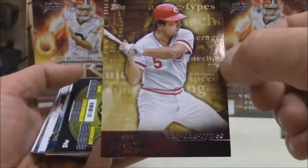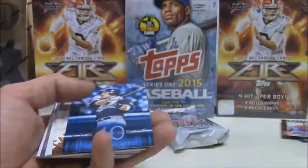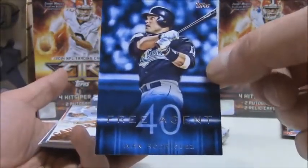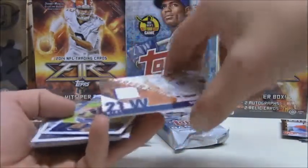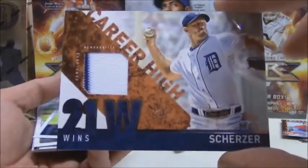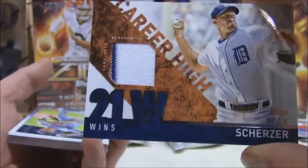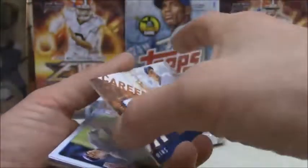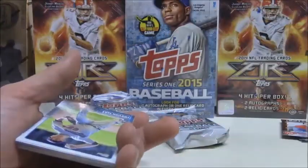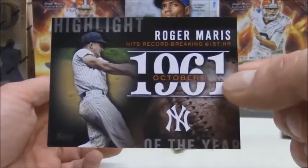Johnny Bench, Archetypes. Jeff Bridges, first pitch. Pudge, free agent, 40. He got a Scherzer career high. Got the pinstripe in the jersey for the Tigers. Starburst, another nice hit. This case was loaded with names. I don't think I've ever seen a case have that many good names in it. Ian Maris, highlight of the year.